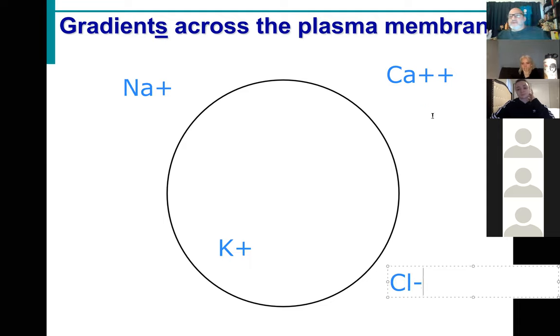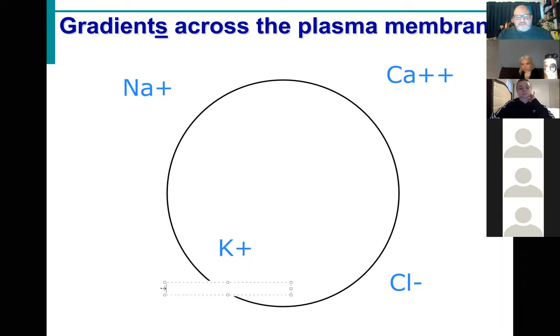And so, of course, that means the opposite is also true. There is less potassium outside the cell. There is less sodium inside the cell. There is less calcium inside the cell. And there is less chloride inside the cell. So remember, there is an unequal balance of ions inside and outside the cell. But it turns out there's also an unequal balance in charge, an uneven balance in voltage as well.